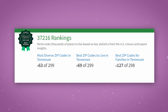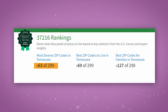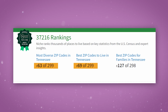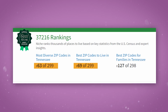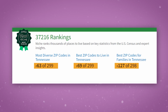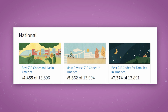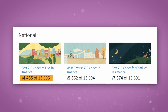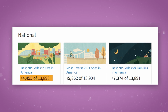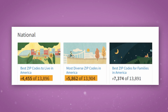If you look at the rankings for most diverse zip codes in Tennessee, Inglewood 37216 ranks number 63 out of 299. Best zip codes to live in all of Tennessee, it ranks number 69 out of 299. And best zip codes for families in Tennessee, it ranks 127 out of 298. And if you want to get really excited, you can look at best zip codes to live in all of America. It ranks 4,455 out of 13,896. So doing some quick math, I would say it's in the top third. Most diverse zip codes in America, it ranks 5,862 out of 13,904.